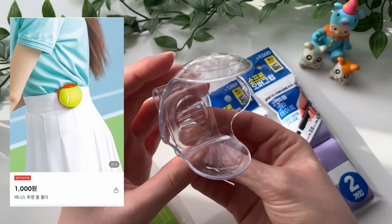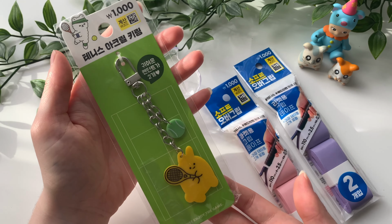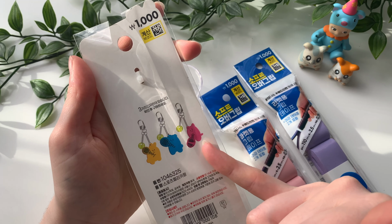This attaches to your waistband and then holds a tennis ball. Technically, this could have been in my accessory category. It's a yellow bunny. He's playing tennis. There's his ball. 1,000. Had a few characters. Yellow bunny, blue bear, pink. Is that a cat maybe?